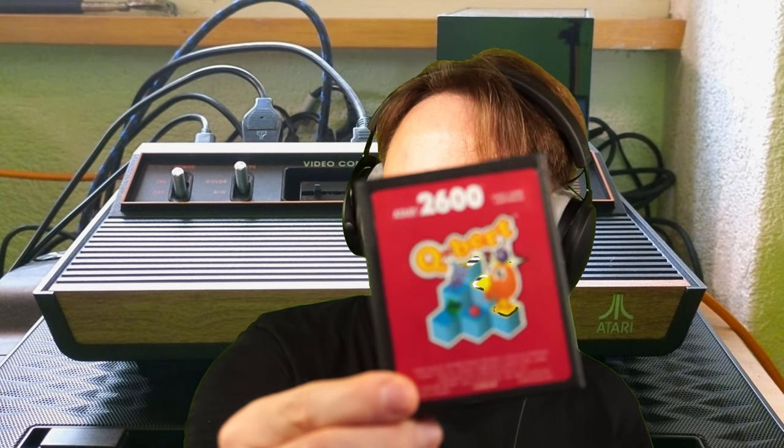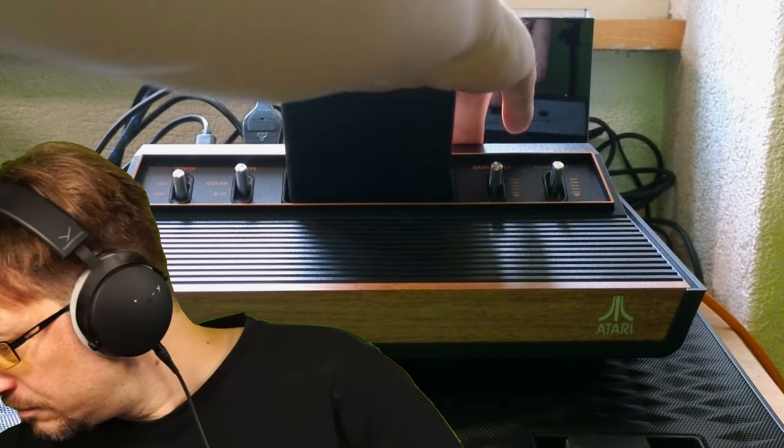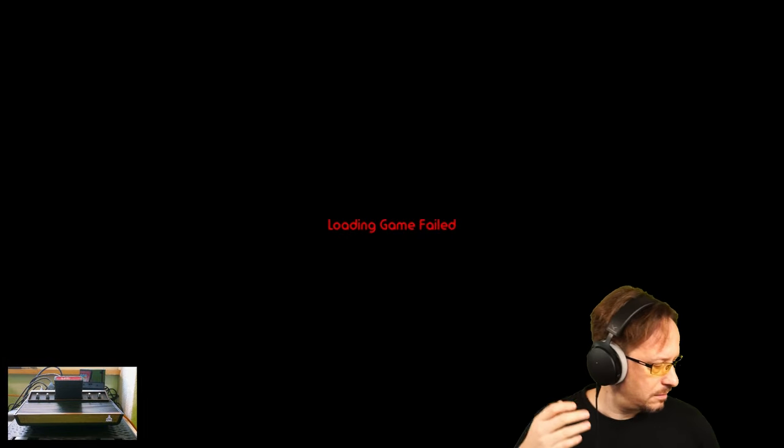Q-Bert, next game. I'm not sure. Maybe I'm going to sell this one. But I need to fix my original Atari 2600. I need to do the upgrade, the RGB upgrade, which is going to be so annoying. What? Loading game failed? And then loading and then failed? Wait, you can see it. There we go. I hope it's not a problem with the console.